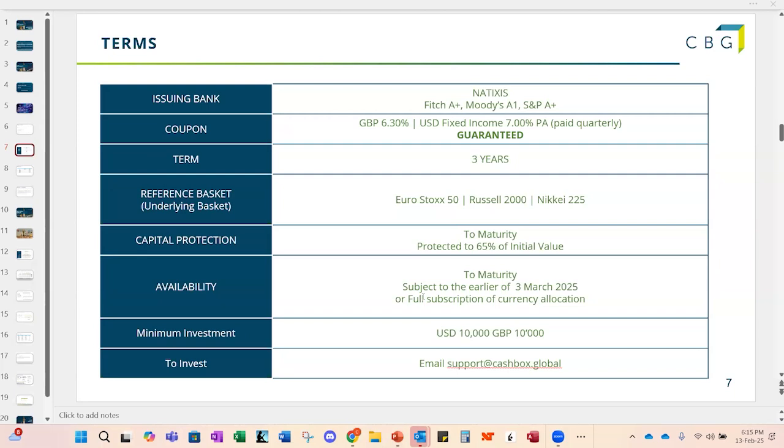But the 3 reference baskets, and Chad will talk you through it, if any one of those has dropped below the capital protection barrier, then capital is at risk. So that differentiates a fixed term deposit in this instance in terms of security and risk from perhaps a note. And that's a thread that runs through structured notes as an asset class, if you want to call it that.